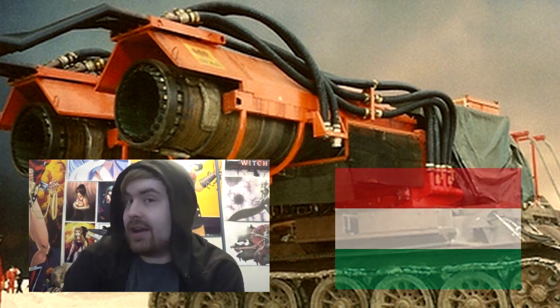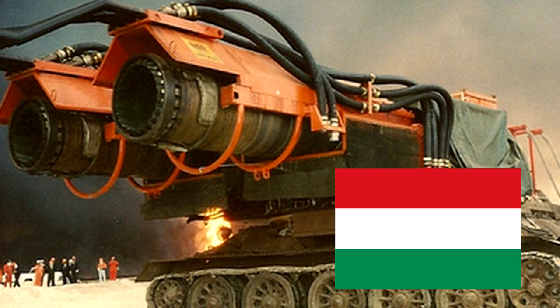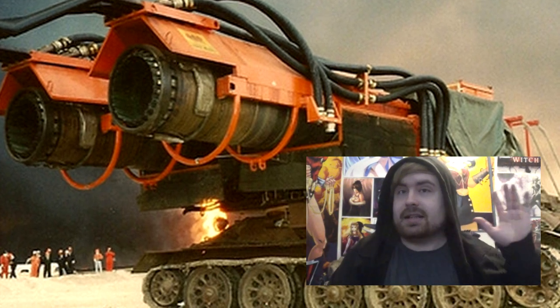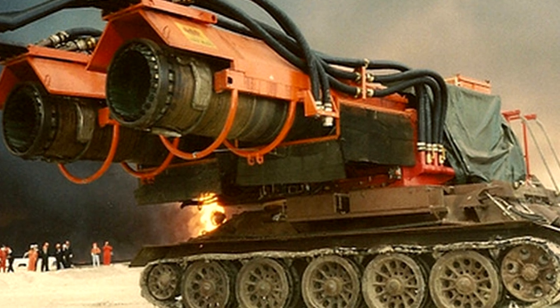This is the Hungarian Big Wind. Big Wind has a similar concept. It's still jet engines, this time from a MiG-21, on a T-34, but this one was never meant to clear landmines. That idea was thrown out the window when the Soviets found out it didn't work. This was intended for fighting oil well fires.